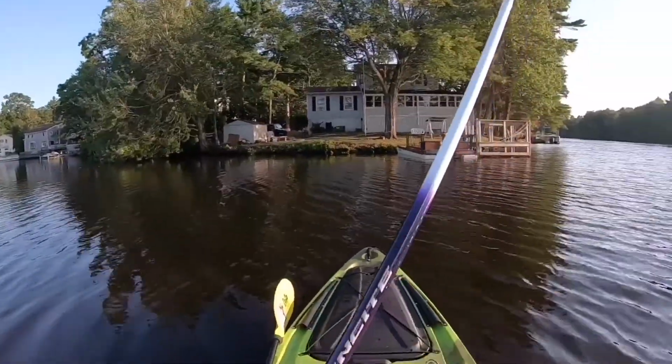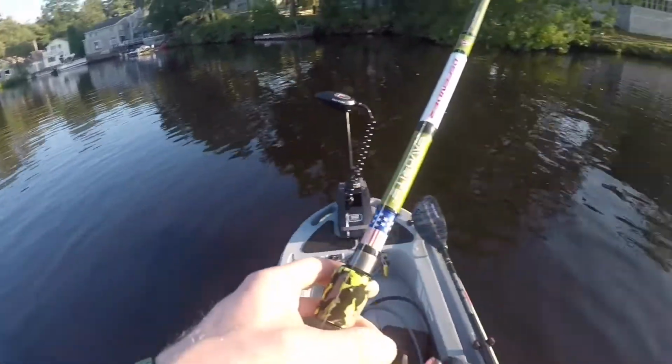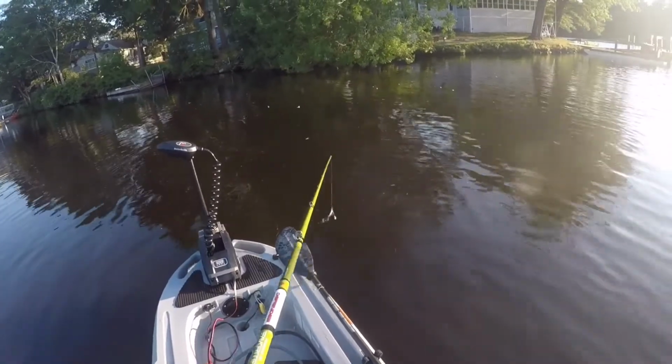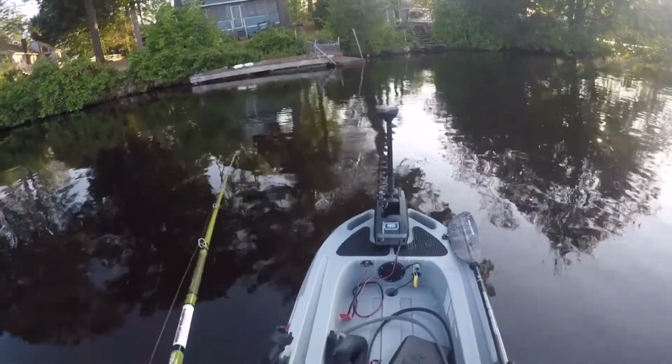Connor's throwing the Tokyo rig around. I guess he had some luck the other day with it. It's supposed to calm down too, I saw, on the wind. I know I say that every time, but. I'm throwing black and blue too. Like, I'm not doing the green pumpkin.